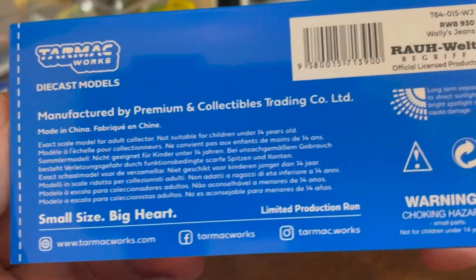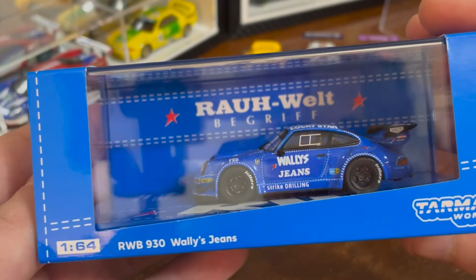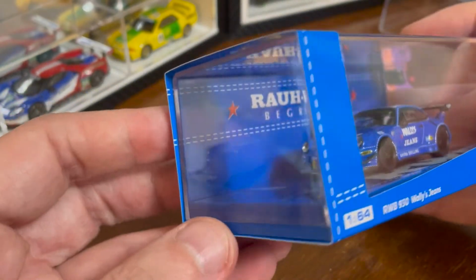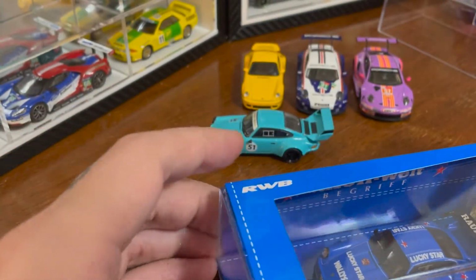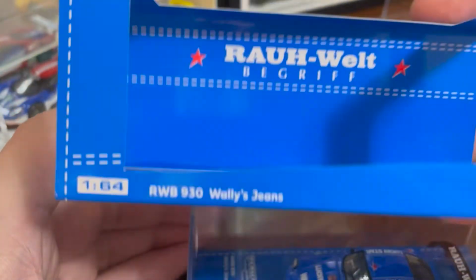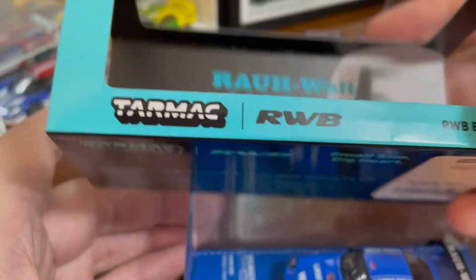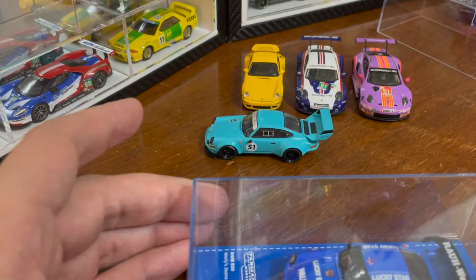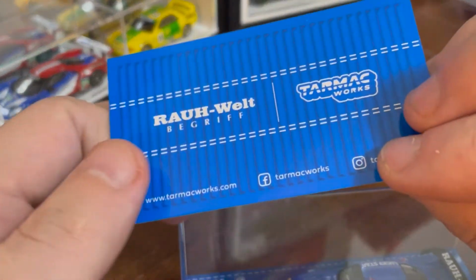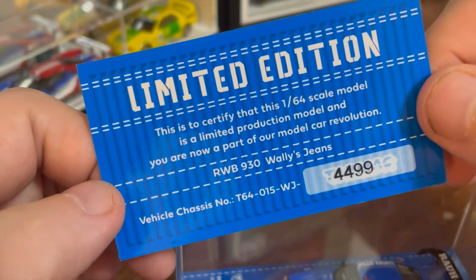Tarmac Works 1:64, RWB. It doesn't say Hobby64. Diecast models, Tarmac Works, but I really don't think this is a Global64, because from the stance you can tell that it's not going to roll, but let's see. I like how much they changed their packaging for each release, you know, it matches the car. The packaging is bespoke. Limited edition.